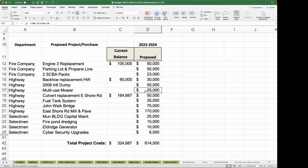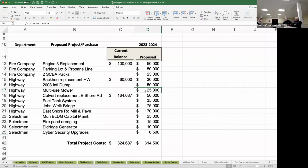But didn't they just replace a couple of mowers a couple of years ago? Yeah, we have two mowers. So the mower that you're talking about was replaced. But the other mower that we have is a 2014, a Bobcat. We bought that as a demo. And that's kind of on its way out.